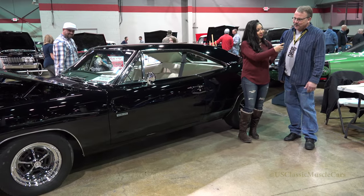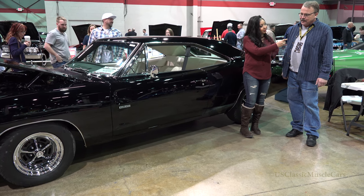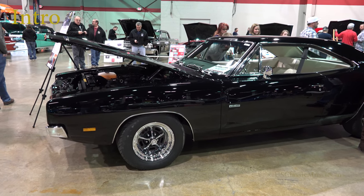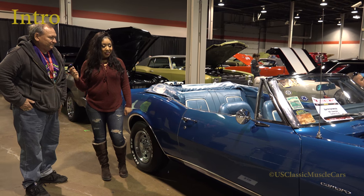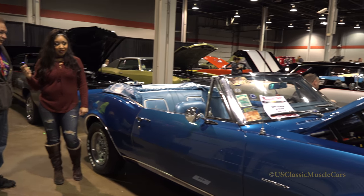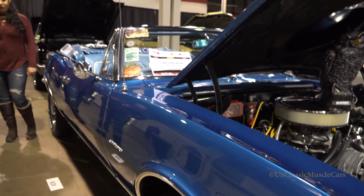We brought a recently finished 69 Charger I built for a client in Michigan. A little bit of a nostalgia story involved with the build. So was this the original? No, the original color was white. It is a pace car. The original engine was a 396 turbojet.